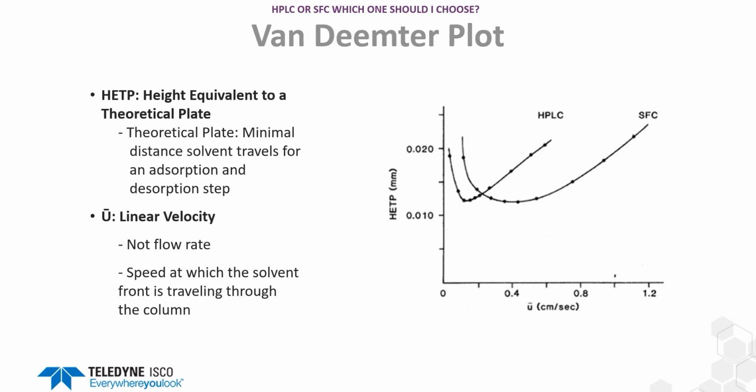And I like to think about this in terms of a staircase. Let's say you have a staircase that has a really high step that you actually have to reach up and pull yourself above in order to reach that next step. Well, you're going to exert a lot of energy and you're not going to be very efficient going up that staircase. But let's say you have a staircase that has very small steps, one that you barely have to lift your foot up to reach the next step. Well, then you're going to be very efficient going up that staircase. And the same could be said with theoretical plates. The smaller these theoretical plates, the more efficient your column is going to be.